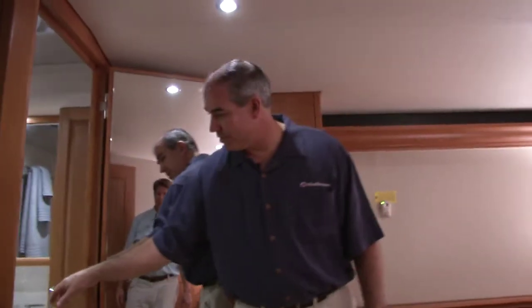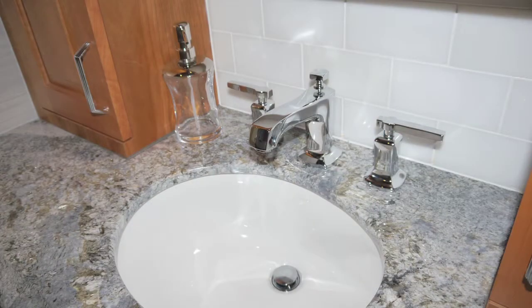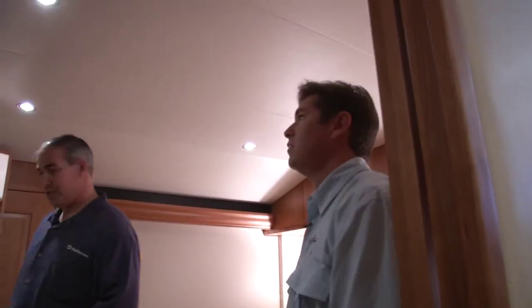Right here's the master head. And each head's different. Everybody can pick and choose their wallpaper, their flooring. Right just above the head itself is actually storage for linens, towels, washcloths. And one thing we wanted to incorporate, if you look at the sink and the cabinets to either side of the sink, we wanted it to feel like you're at your house. You've got a medicine cabinet right there. Very rich and comfortable. And a walk-in shower. And your stereo system here. Yep, Bose system in here as well.